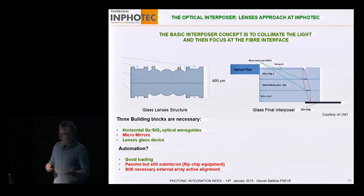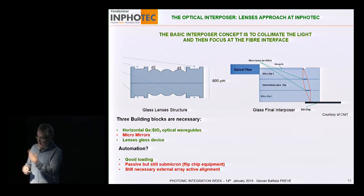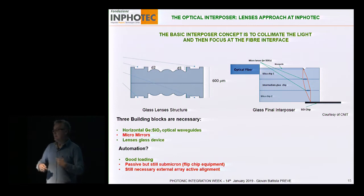The automation is okay. Now we need to go to our more passive approach. Anyway, it depends on how accurate you have to be, so this has to be proved on the field, really, with this kind of parts. As you see, in this approach that we try to develop, we still need the fiber array to be aligned. Still, you need some active alignment.